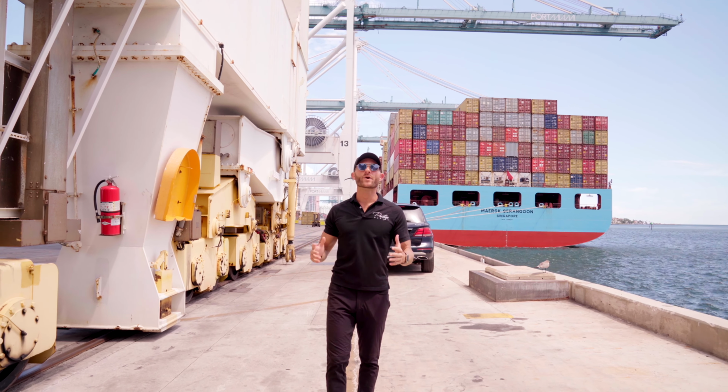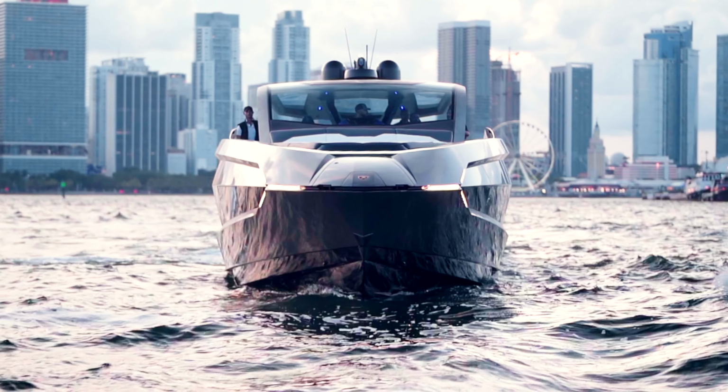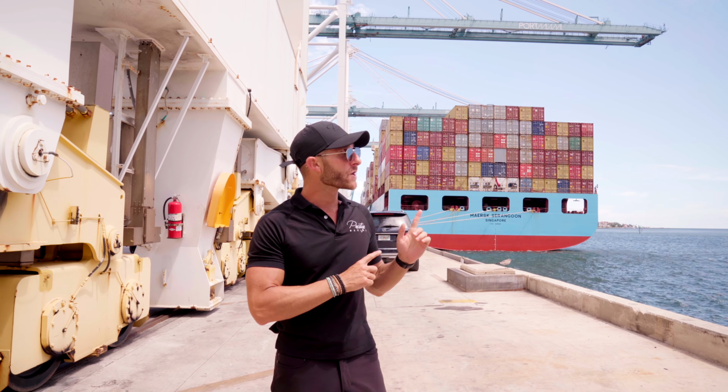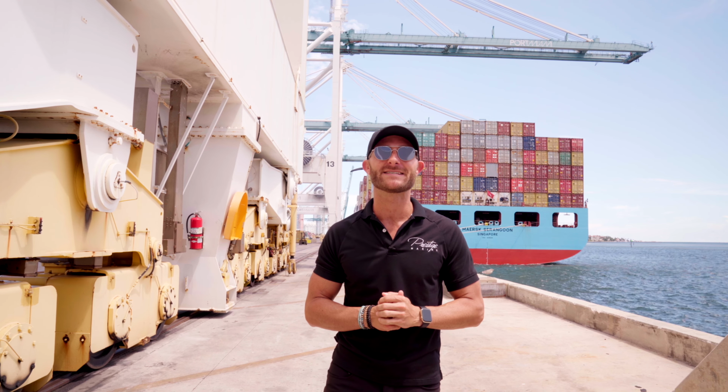Welcome, guys, from the port of Miami. We are here with another world's first. This is going to be a first for the United States. We are about to unload behind us America's first Lamborghini 63, built by Technomar.